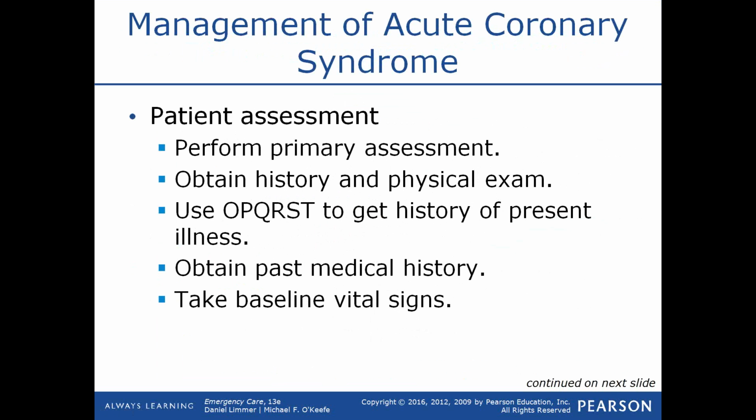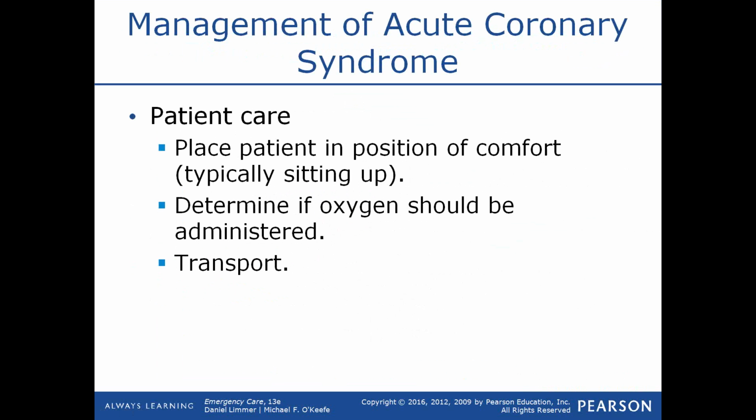It's really important to find out how long they've had it, because around here, we're 120 minutes in any one direction from a cath lab. Now, if you're in Council Bluffs, obviously you have a cath lab right in Council Bluffs. So if you're far away from a cath lab, greater than 60 minutes, then this patient might be a candidate to receive a clot-busting drug. You want to obtain a past medical history using SAMPLE, and you want to get a good set of baseline vitals to drive your decision.